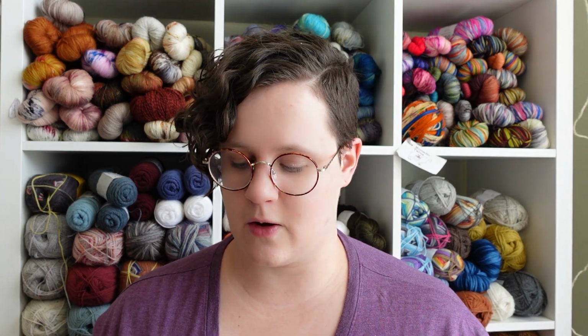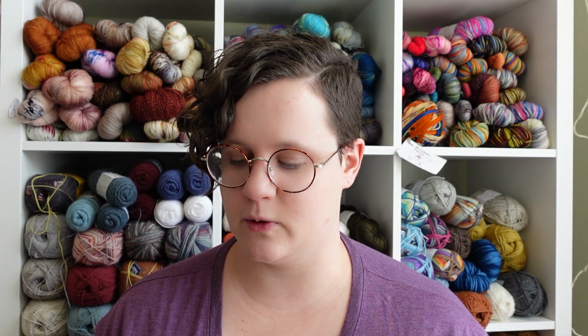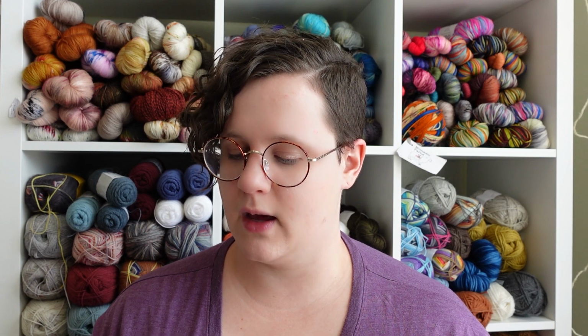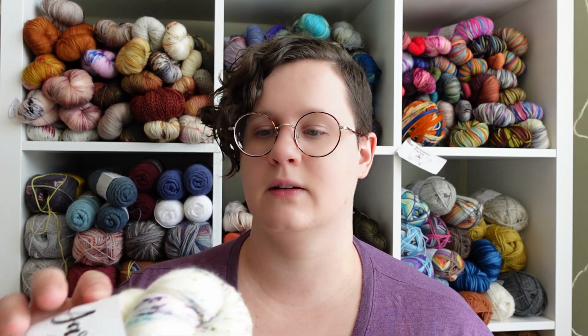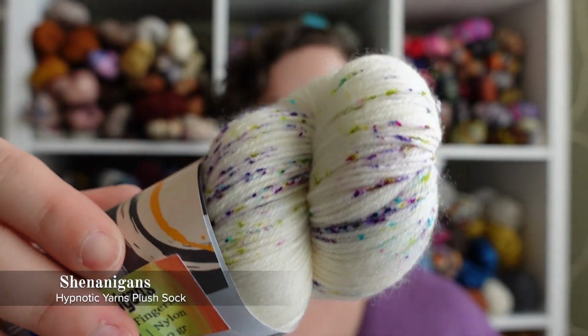We also get extra information about the extras that come in the yarn. This I could not pass up this month. It's so good. So I get, oh my god, fingering weight yarn. It is 85% superwash merino, 15% nylon. It is her plush sock base. Look at this. Look at these speckles.